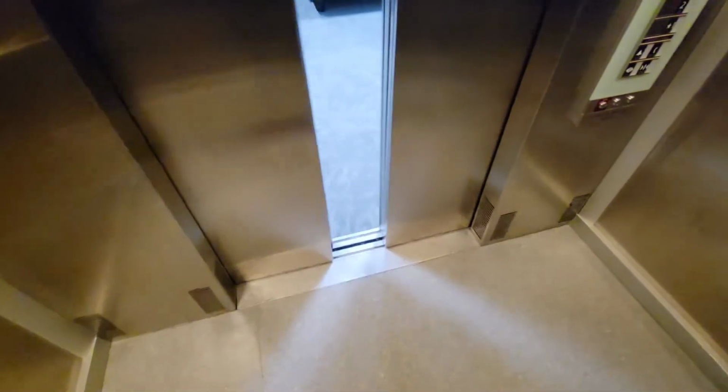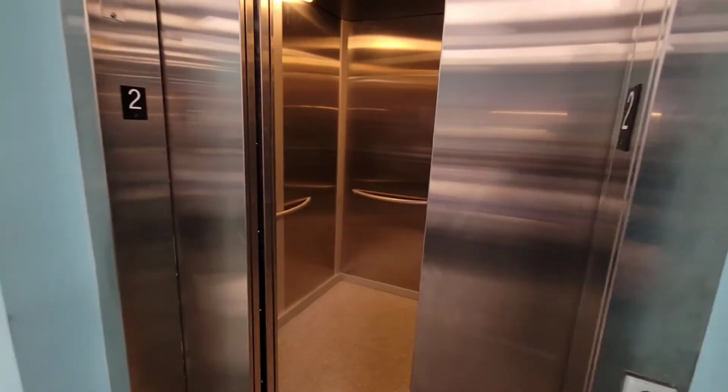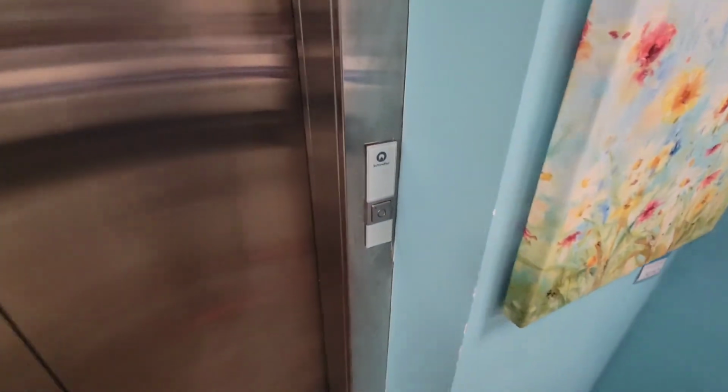This looks like a very low quality bell. Oh, let's see. There it goes. I remember when I was filming when I first came here. Well, and there are the escalators.